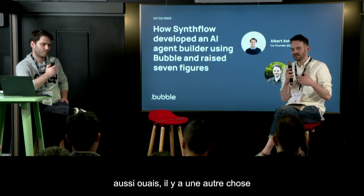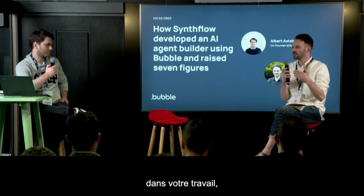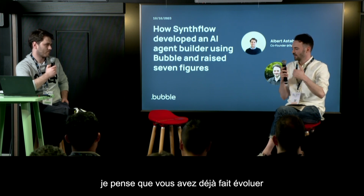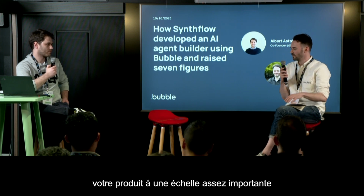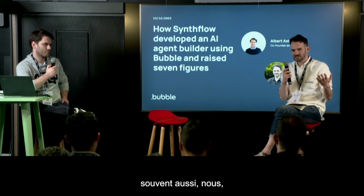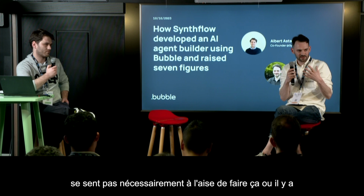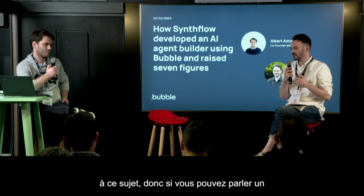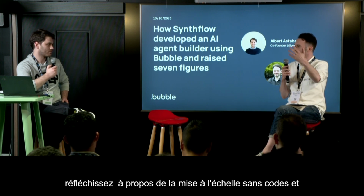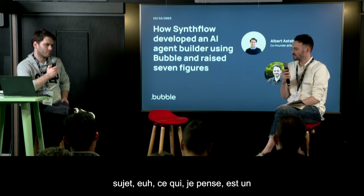Yeah. There's another thing that I think probably a lot of people in this room ask themselves or encounter in their work: the perception that no-code is amazing to build an MVP, but it doesn't scale. I think you have already scaled your product to a fairly significant scale, and you're planning to keep doing that. We're seeing that a lot as well, really successful startups that go all the way on Bubble. But not everyone necessarily feels comfortable doing that, or there's at the very least a lot of questions around it. So can you talk a little bit about how you're thinking about staying on Bubble, how you're thinking about scaling on no-code, and what your and your team's perception is on that topic, which I think is a really important one in general?